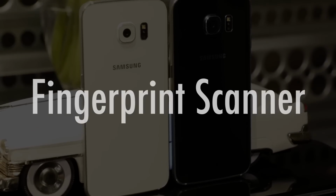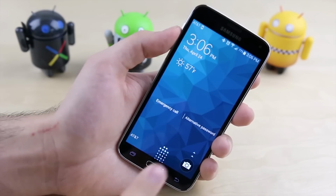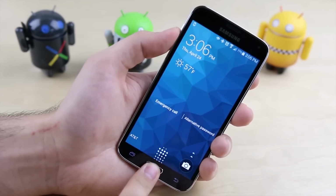4. Fingerprint Scanner. So you may be thinking, the Galaxy S5 already had a fingerprint scanner. Why would it be considered a new feature on the Galaxy S6? Well, the S5's fingerprint scanner was a swipe-based scanner where you'd swipe your finger across the home button to unlock your phone. And to be perfectly honest, it didn't work very well, at least compared to the one on the iPhone 5S and iPhone 6.